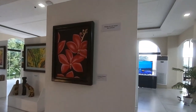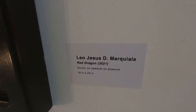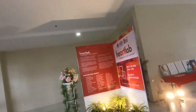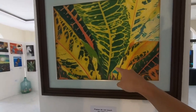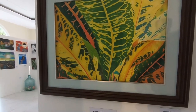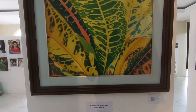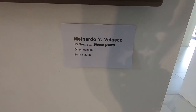Here is our art from the different artists. Now this is a hand painting from Leo Jesus Maracala. This painting is called Red Dragon. Now let's take a look more. This is the famous plant, and you can see this plant in almost every home of the Filipinos. Now it's from Marado Velasco.